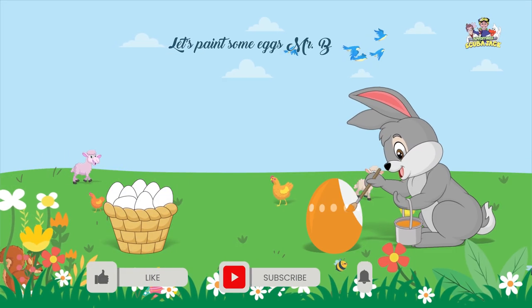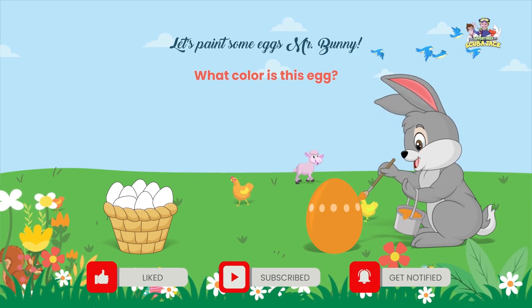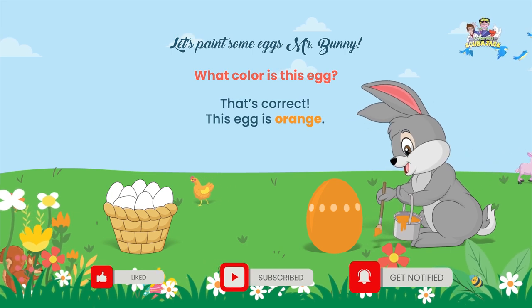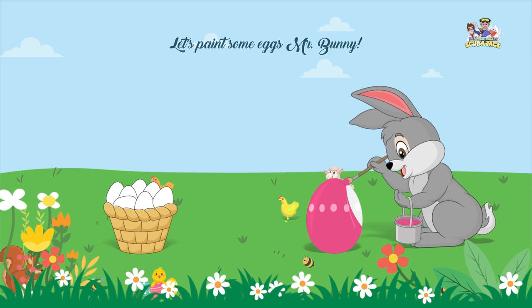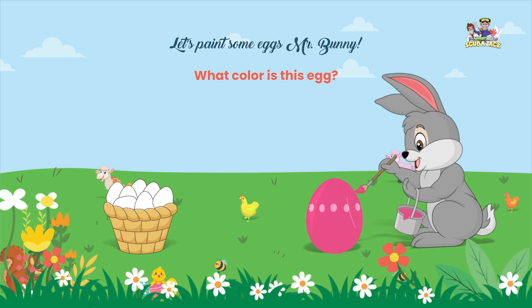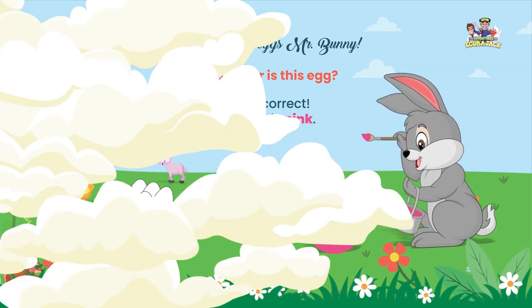Let's paint some eggs, Mr. Bunny. What color is this egg? That's correct. This egg is orange. Let's paint some eggs, Mr. Bunny. What color is this egg? That's correct. This egg is pink.